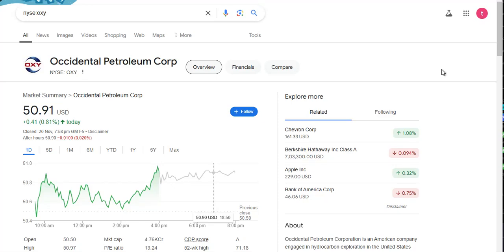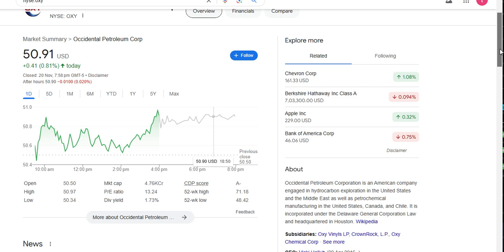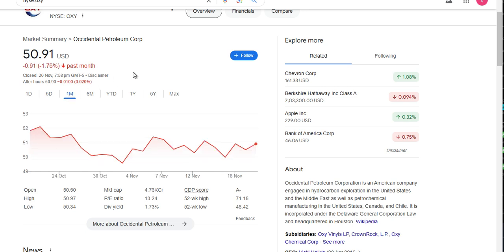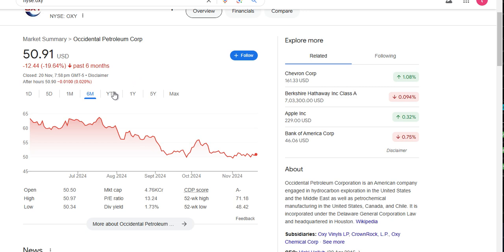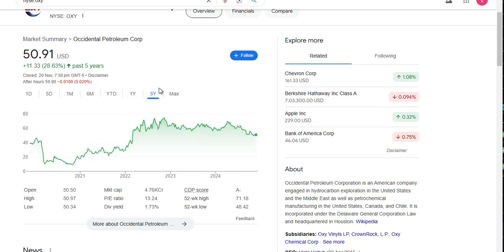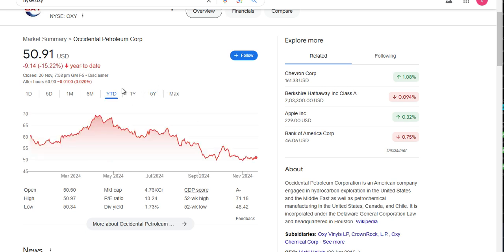Today we're going to talk about Occidental Petroleum Corporation, what this company looks like and what the current situation is. Should we be investing in this stock or not? In the last 5 days, the stock has been down 1.5%, and over 1 month it is down 1.6%. Over 6 months it is still around 20% down. Over 1 year it is 16%, and over 5 years it has given hardly a return of 28%. So is this the right time to invest in this stock or not?